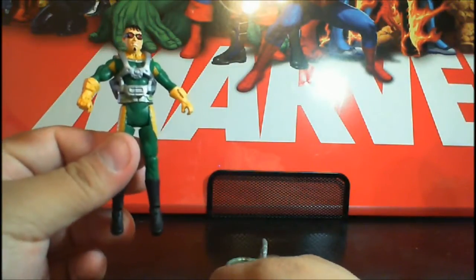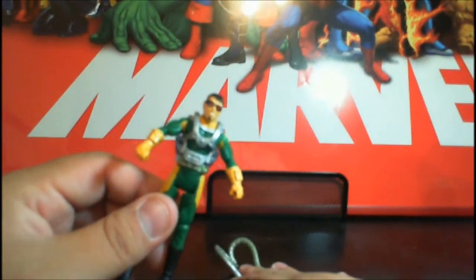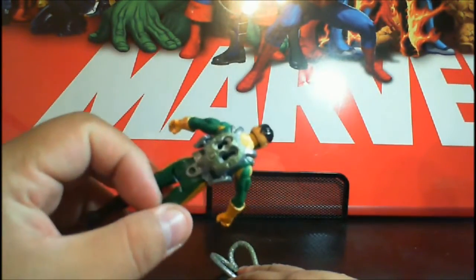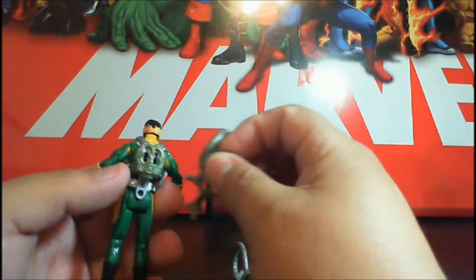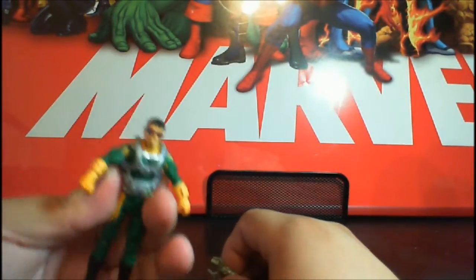I want a real Dr. Octopus, and I want it named Dr. Octopus, not Doc Ock. You've pissed me off in this review. Sorry, guys, but I'm posting this up. I want you guys to see this. I want you to see the misery that I'm going through with this figure that I just opened up. You know, it's not like I beat it up or anything. You see it on video. I just opened it up.